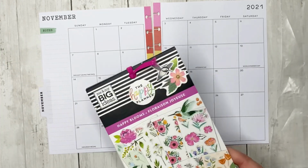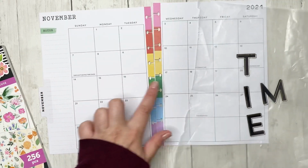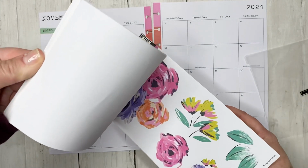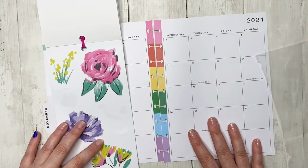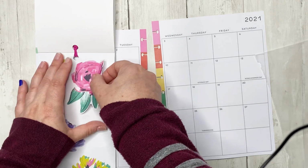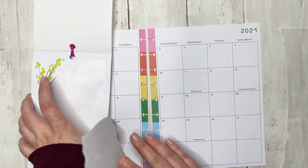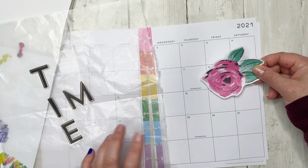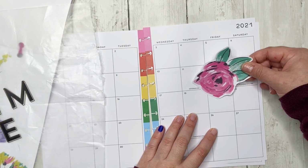And what I'm kind of thinking about doing is putting time down the middle, right here, and then putting florals around it. The florals that I specifically wanted to use are these ones, and I would love to use up these florals. I also really like them because these florals really match the middle as well. So maybe I just fill up the whole month. And if I'm going to be putting the word time down the middle, do I allow these letters to go over the stickers? I wouldn't mind it. I think that it would actually look pretty good.